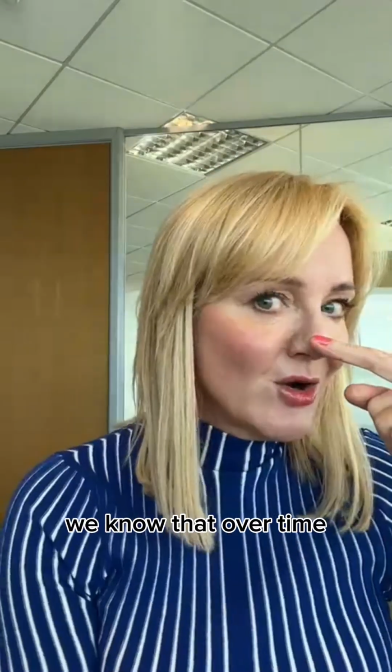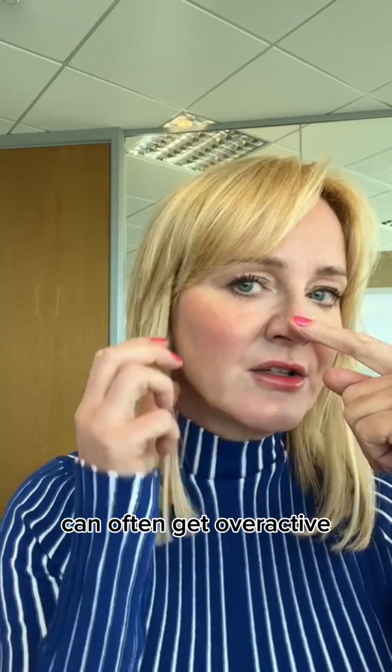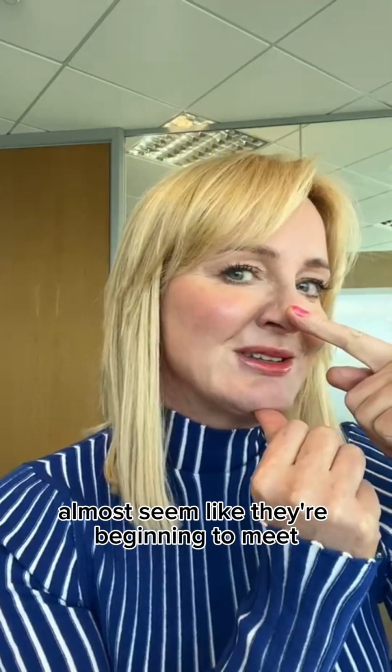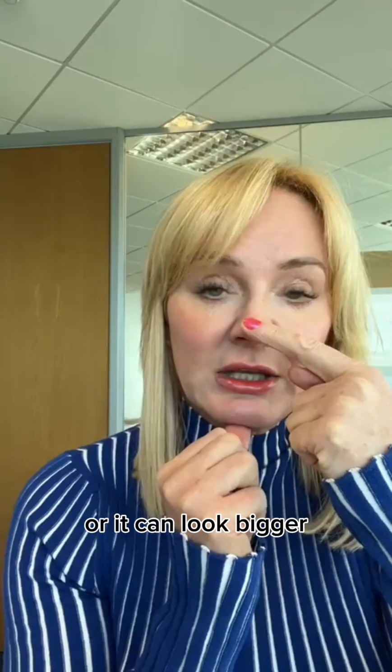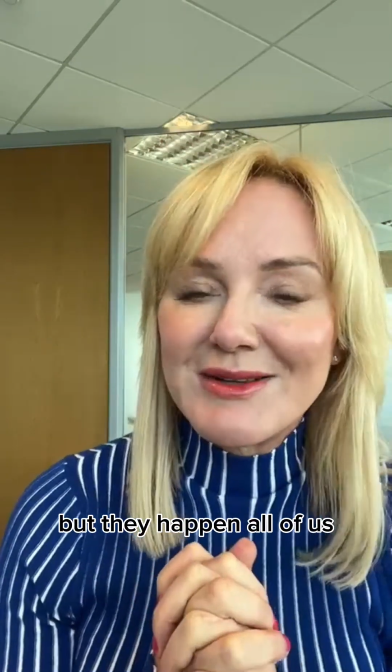We know that over time the muscle mentalis in the chin can often get overactive, and the jawbone here, the mandible, is shrinking. So from the side, the two of them almost seem like they're beginning to meet, and people say, oh, my nose has dropped, or it can look bigger or it can look longer. Men are more prone to these changes than women are, but they happen to all of us.